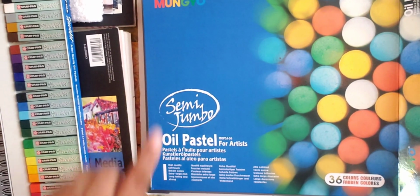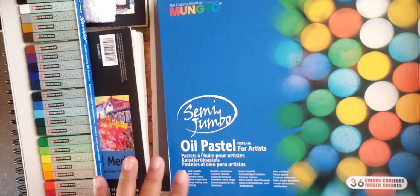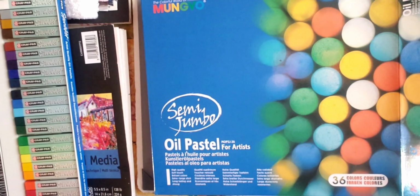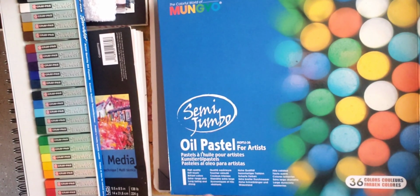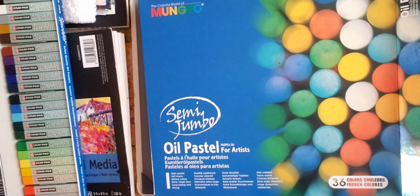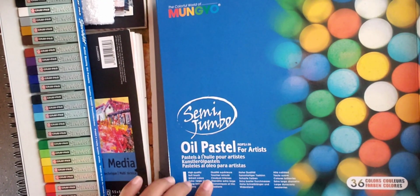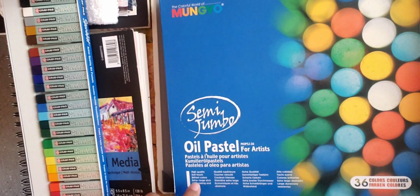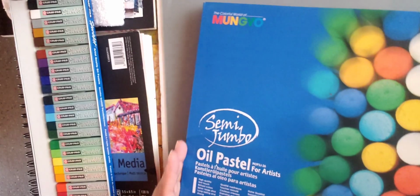And I didn't know, this is from the Colorful World Mungyo. They are the student grade and the gallery are the artist grade, but we still don't know if the gallery are lightfast because they're Korean made. These are, but I don't care because they're always going to be under, like I found a way to seal them, which is with my, I showed this, but I might show it today. Semi jumbo oil pastels, 36. So I got them for $14.